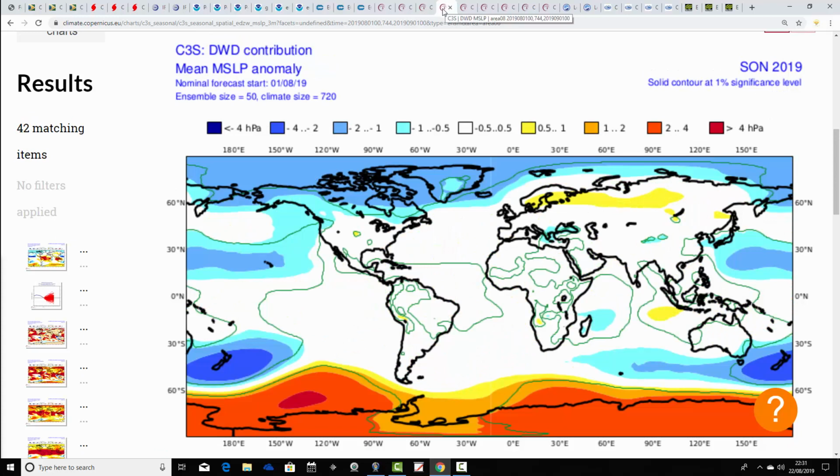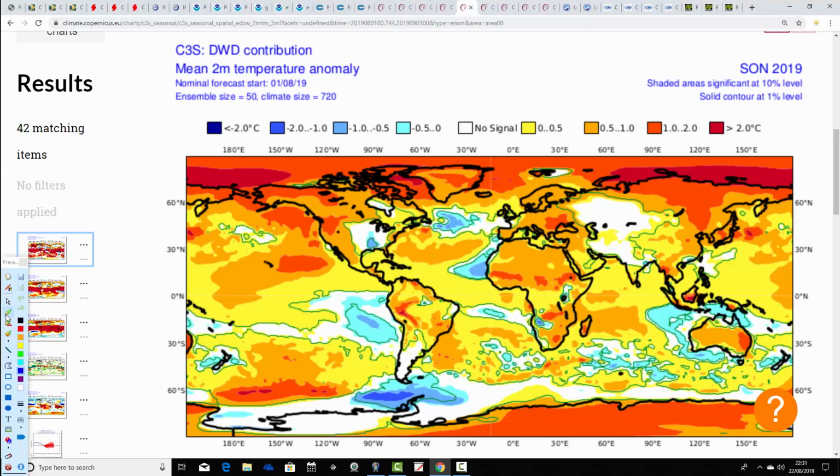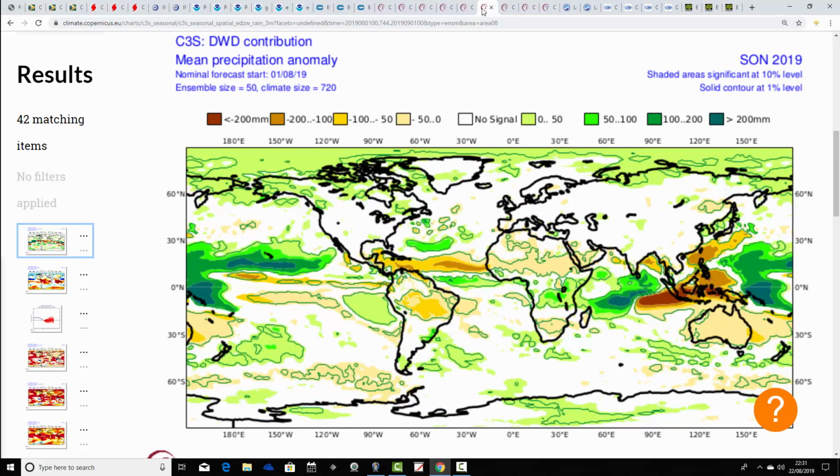DWD is next. Mean sea level pressure anomalies from the DWD German model show low pressure around Greenland and Iceland, some high pressure across Scandinavia back into western Russia again, feeding in a westerly type flow. So it looks rather Atlantic driven. Temperature anomalies with the DWD model are generally a little bit on the warmer side. Not a big deviation, only around half a degree above average, but still a little bit above average. And again, no real signal for precipitation in those white shaded areas.